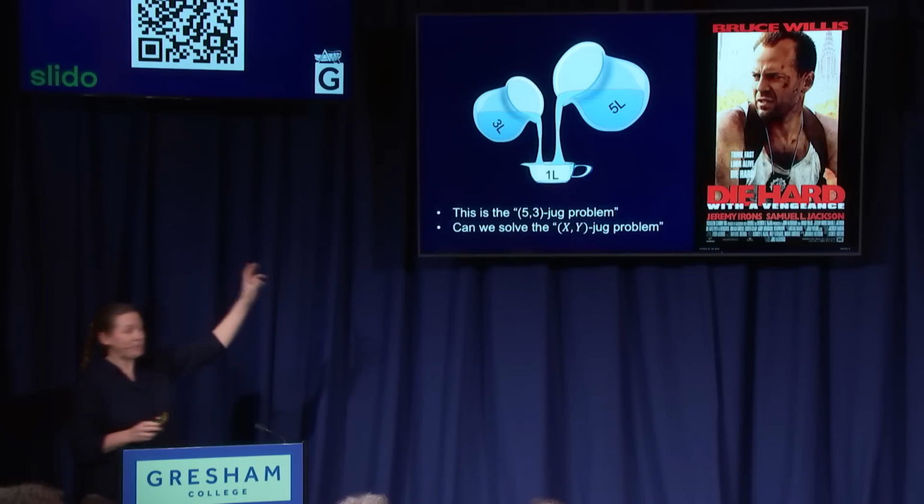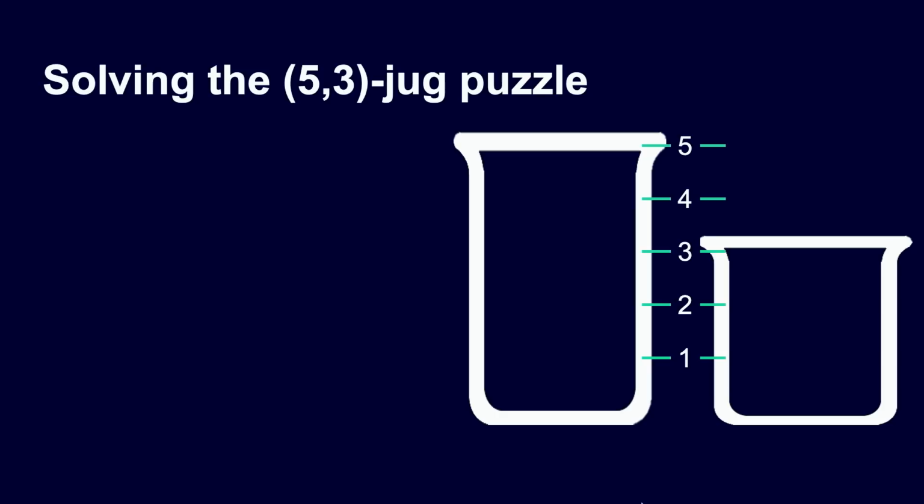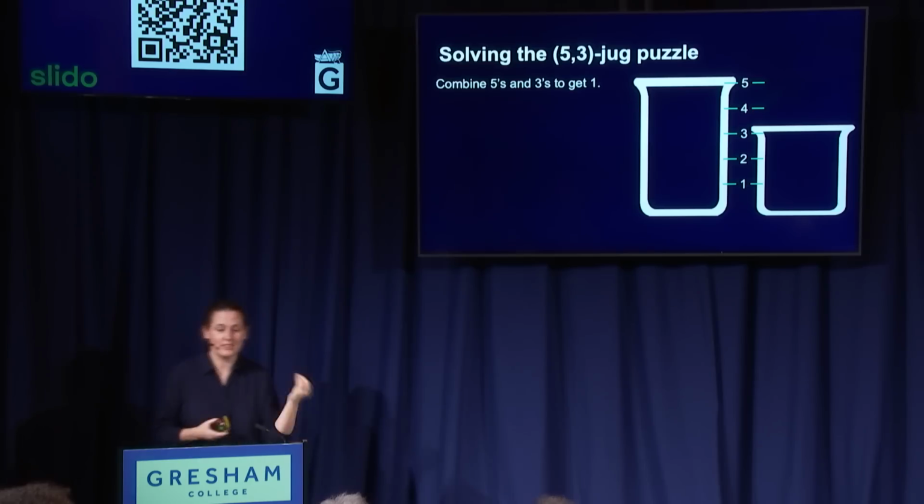Just a bit of terminology. I'll call this the 5-3 water jug problem, but actually, as mathematicians, of course, we immediately want to know, can we solve this, but can we solve all the problems like it? Can we solve the X-Y jug problem, where the volumes of the jugs that we have are X and Y? We're still trying to make 1 litre. So how do we approach a question like this? I mean, trial and error will get us some distance. We've got our 5 litre jug and our 3 litre jug. We've got to fill and empty them in some way to end up with 1 litre. So the crucial observation is, this is the same as finding some combination of 5s and 3s that gives you 1. Just the numbers 5 and 3.